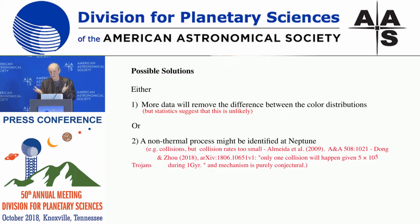In addition, the idea that impact is going to convert a red object into a blue object is rather magical. There's no actual physical reason why that would happen. We just conjecture that that might happen without evidence.